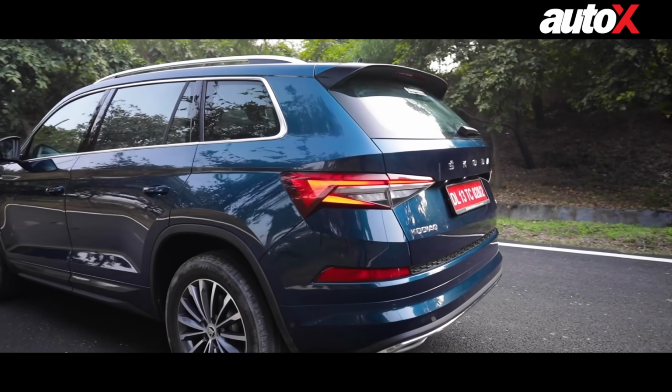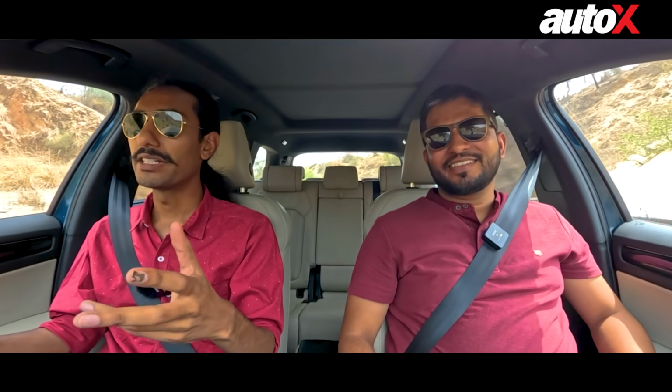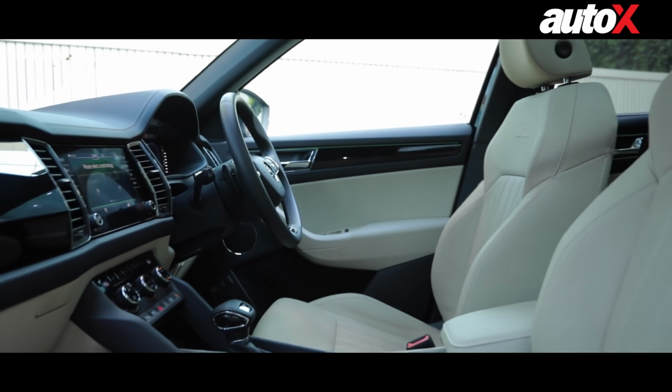Okay, Aakash, now you're in the Kodiaq, the much nicer car. How do you feel about it? I wouldn't necessarily say it's the much nicer car, because first of all, you were complaining about the fit and finish and the materials used in my car. But what about this? What is all this piano black finish? Are we back in the 2010s? It's all classy, man. Come on.